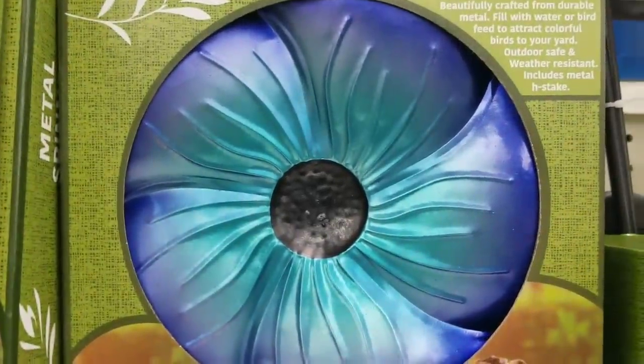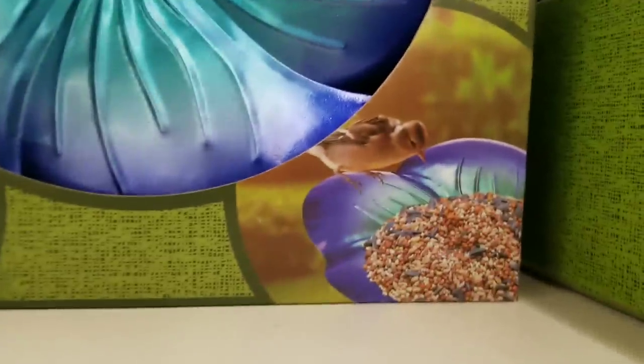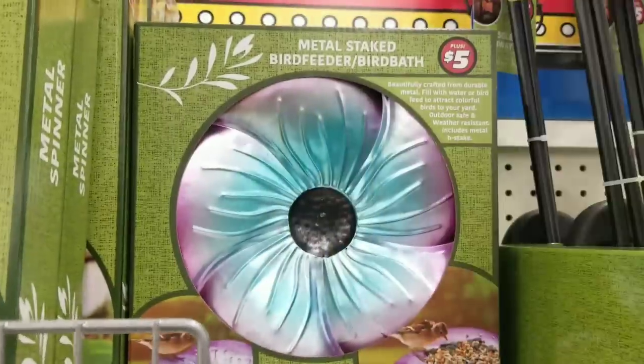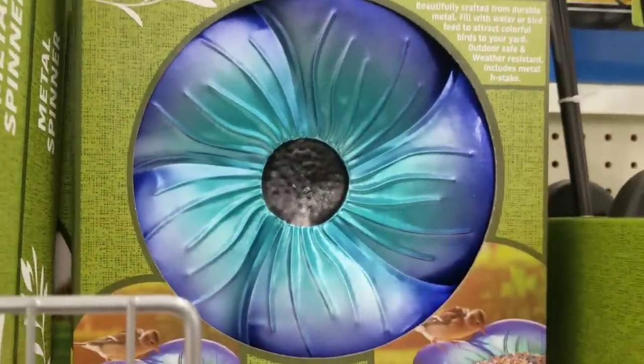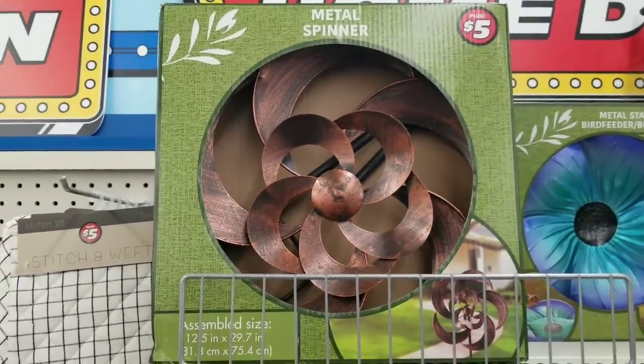and what spotted my eye was this. Okay, I was really excited to find this. This is a metal bird bath on a stand. So you can put bird feed or use it for a bird bath for only $5. They did have it in that pretty blue, and then they have this ombre blue and pink. So really pretty. This is probably one of my favorites today.